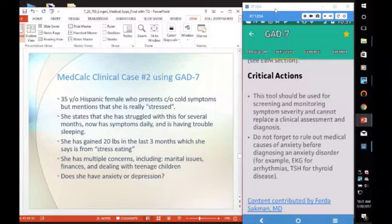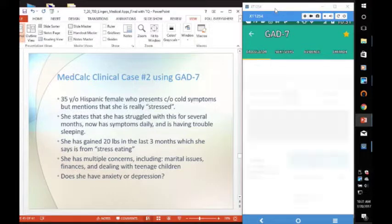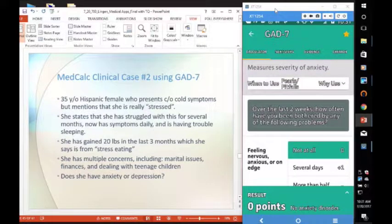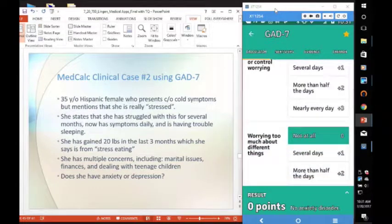And so this one was interesting because the question is, does she have anxiety or depression? And a lot of those symptoms could go either way. She's insistent that she's not depressed. And again, in the interest of time, I think we won't go through each one of these, but I think you can see that she's going to score fairly highly. And, you know, at that point, we'll be moved on to counseling or treatment.